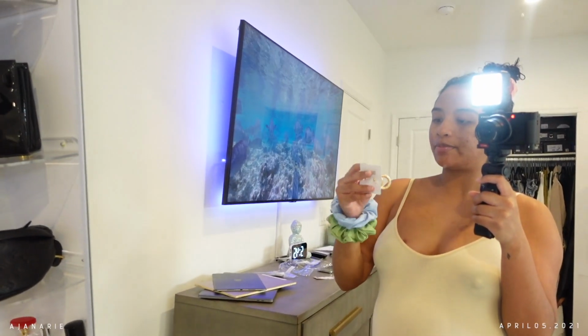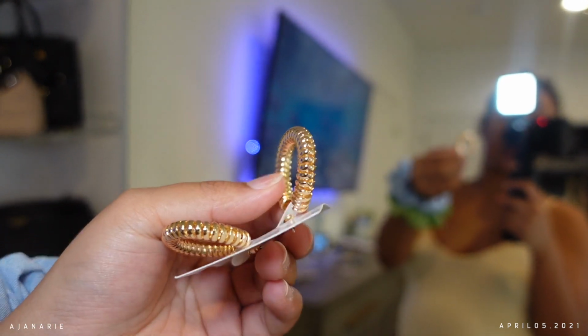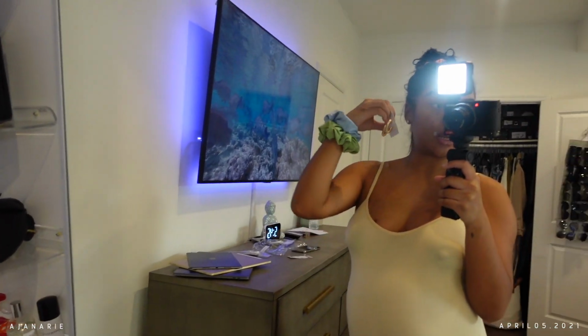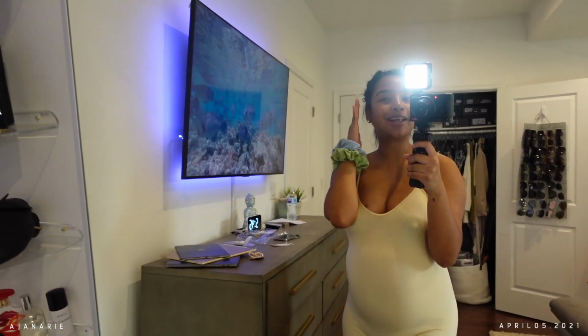For some of my accessories that I picked up, I got these cute little hoops right here. They're like a coil, which is so different and so cute. You guys know I just like putting hoops on sometimes just to make me feel a little spicy with my ponytails, because I don't like ponytails. So hoops definitely make me like them.